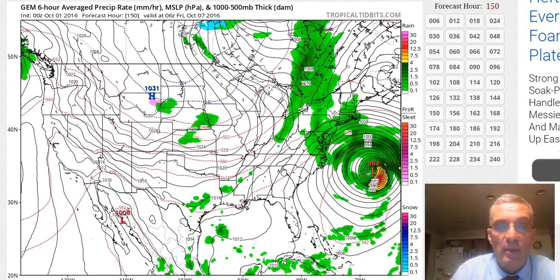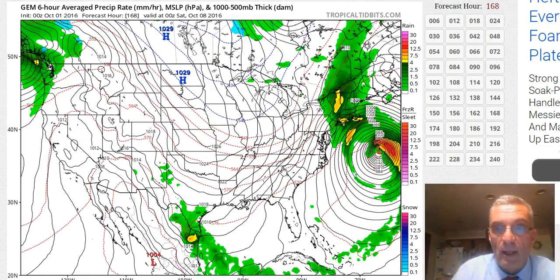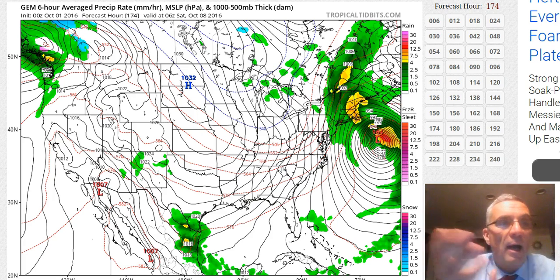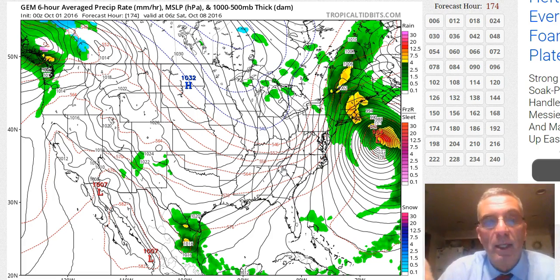I don't know if it's playing catch up, and we're going to see it gradually go further and further west over time. I haven't been paying attention to the Canadian too much over the last few days, so it's hard for me to decipher what that model trend is. So there you have it with tonight's weather models.